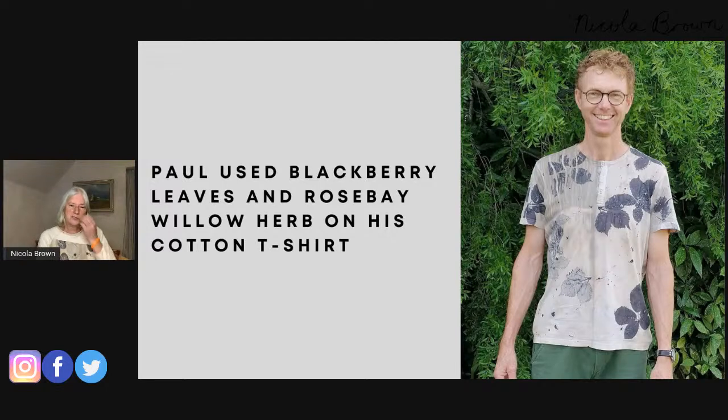So this was one of his own t-shirts. Now, we were printing silk and other fabric during the workshop, but he brought this t-shirt and he said, is there any chance I could upcycle my old t-shirt? Would it be possible? So we used rosebay willow herb, which isn't so obvious here. It must be on the back of it. And blackberry leaves, but isn't that really cool? I think he looks great in that t-shirt. So he's had great wear from that.